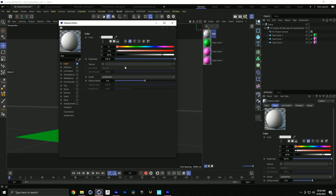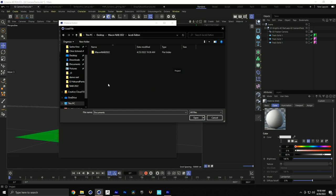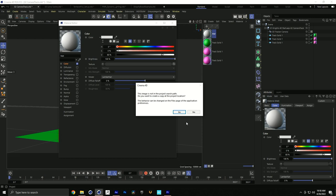I'm going to click this little folder icon, and then we're going to come over here to where I placed my stuff. And let's see. This was in here. All right. There's our first image of our sequence that was exported. We're going to click open, and it's going to ask us, hey, do you want to take that image and copy it to a text folder at the project location? In this instance, I want to say no.